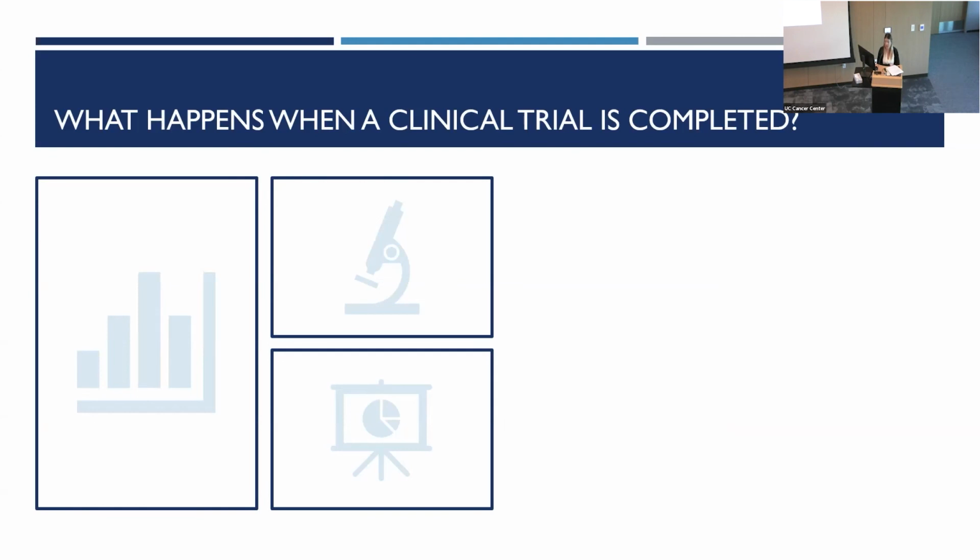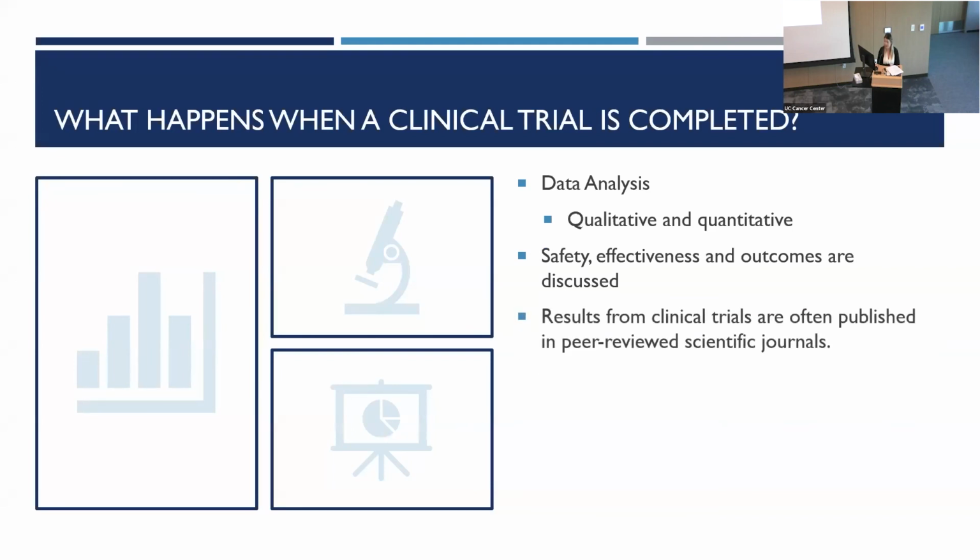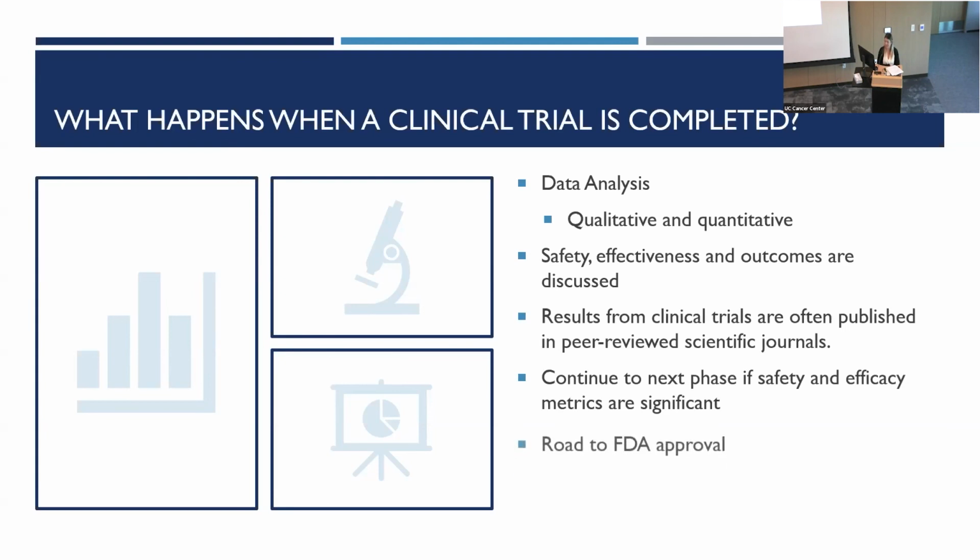for treatment, and then it will include a follow-up phase as well. So what happens when a clinical trial is completed? Data analysis, both qualitative and quantitative analysis are performed. Safety and efficacy and outcomes are discussed as well. Results from clinical trials are often published in peer-reviewed scientific journals, as Christina said earlier. And then if appropriate, they may continue on to the next phase if safety and efficacy metrics are significant. And this may or may not lead to the road to FDA approval.